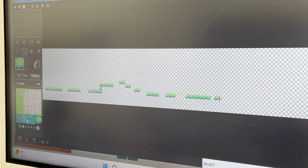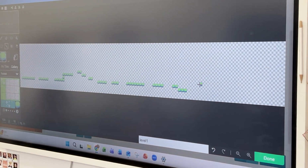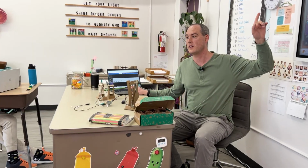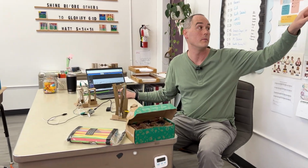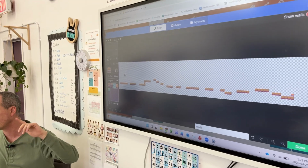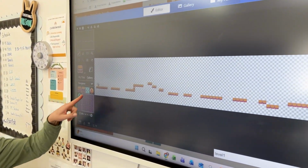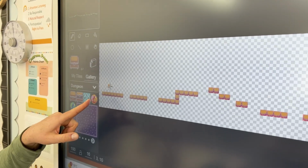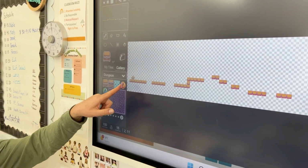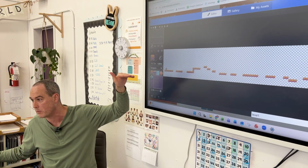Okay, so you should have a level. I see you guys made much better levels than I did, but I'm just gonna add in a few more platforms here. So here's how you get your starting location. Watch what I do. I'm gonna move my cursor to the spot I want my character to start. Okay, I want them to start right here. Can you see my cursor? I want it to start right there. It's above the platform, not in the platform, above the platform.